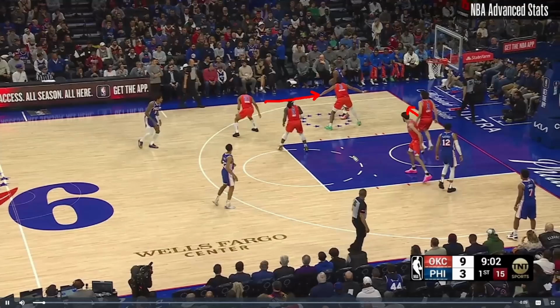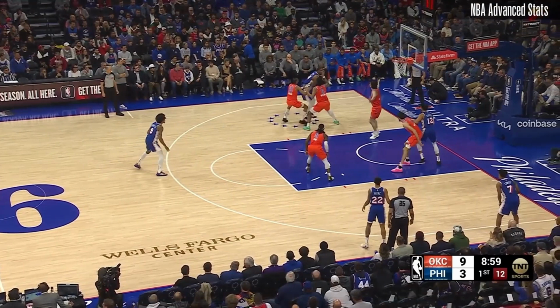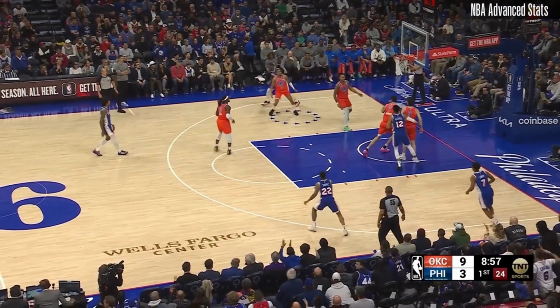So you would think this would lead to a wide open shot for one of his teammates, but as we'll see as the clip plays, here comes the double, boom, Josh Giddey's in help, double teamed. He could swing it to Oubre, he could swing it to Payne, but instead, he'll just raise up and do it himself.